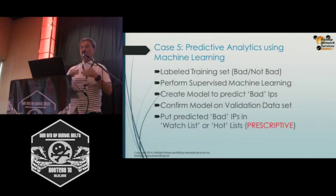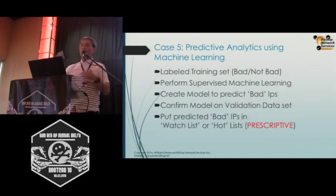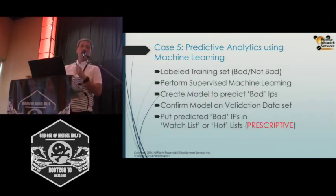Once we're satisfied that our model performs correctly, we can then do what we call prescriptive analytics by putting this on our bad list, watch list, alerts. You can say something like, if the probability is higher than 95% that this item is bad, block it altogether. So at that point in time, your machine learning is the one that is continually adapting to the types of attacks. And it doesn't need to look into the stateful inspection or whatnot. It just looks at patterns.